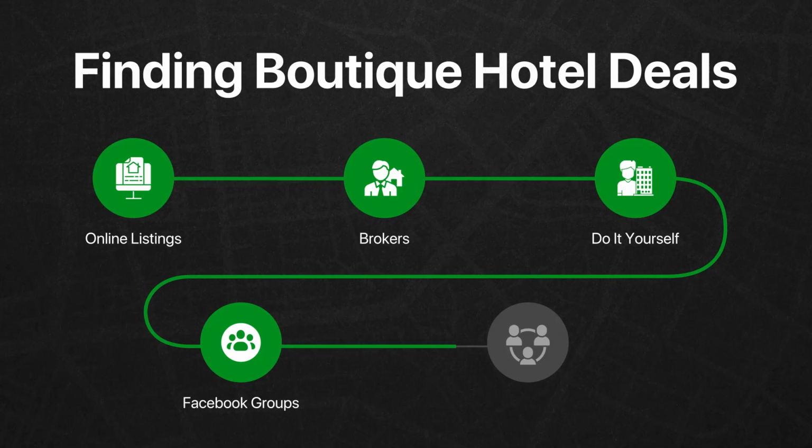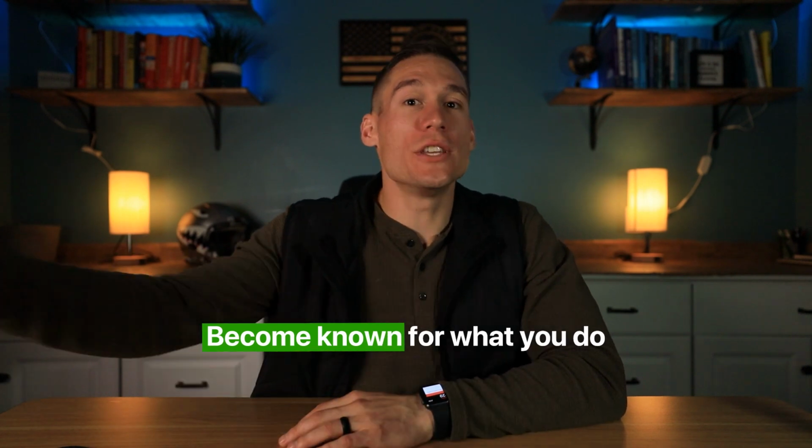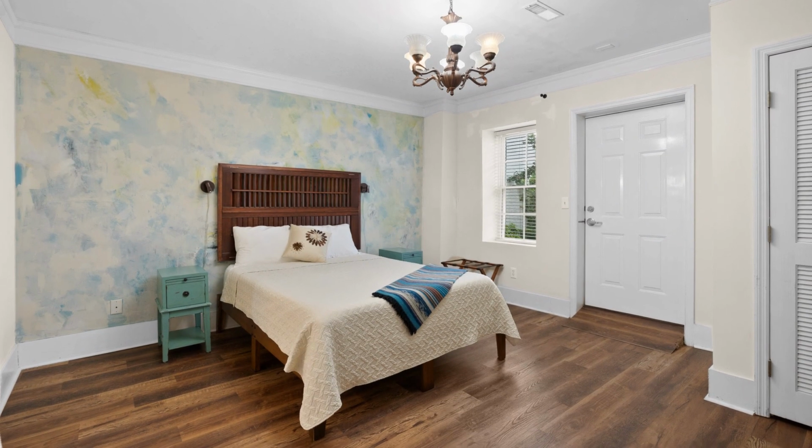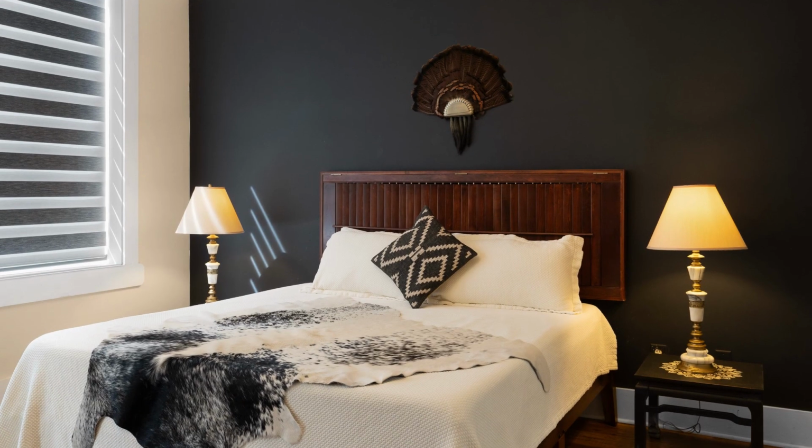Now here's number 5, and this one is simple. You can simply tell people what you're looking for. It maybe sounds oversimplified, but become known for what you do. Boutique hotels are unique and not a lot of people do it. So if you make it known that's what you do, then people naturally think of you when they get a boutique hotel deal and then send them to you. This literally happened to me this week and happens to me pretty frequently. I get it, you're not in my situation, but honestly, I wasn't either for a time. So if you stay consistent, this is one that will pay off.